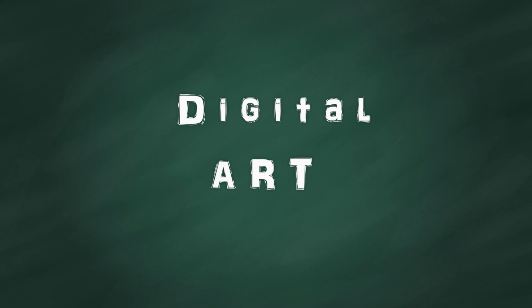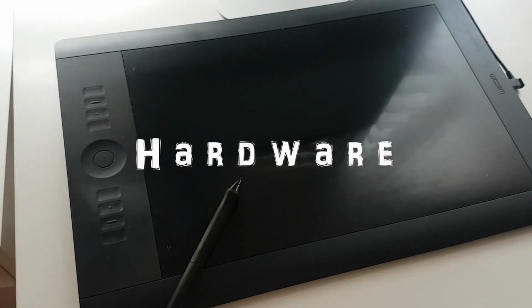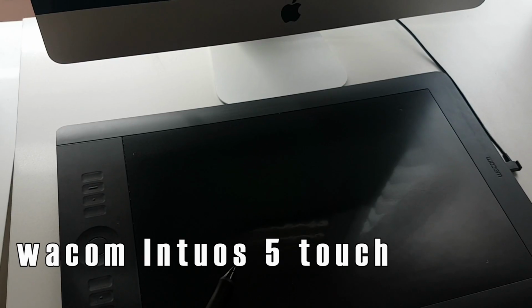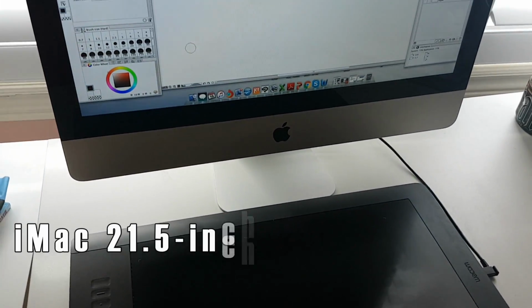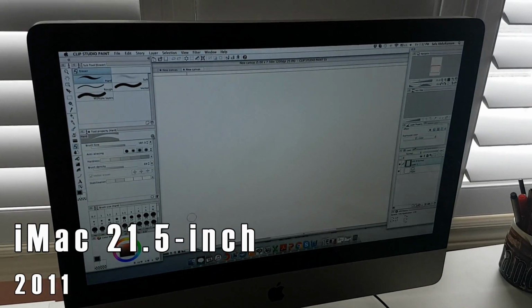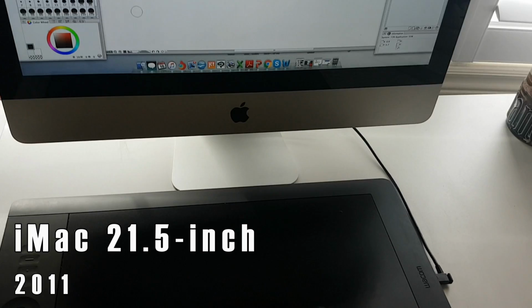Next are my digital art tools. Starting with the hardware first, I use WACOM Intuos 5 Touch large screen pen tablet. I have it for over 3 years now. I also use an iMac 21.5 inches screen. I had it since 2011 and it worked really great throughout the years.